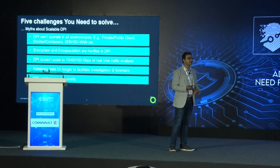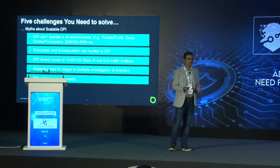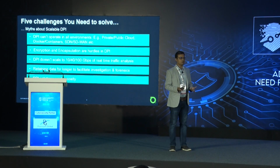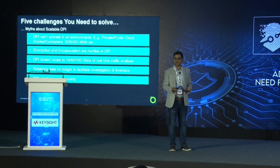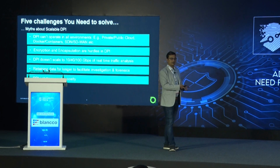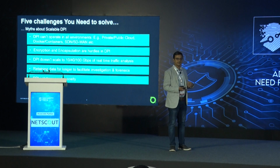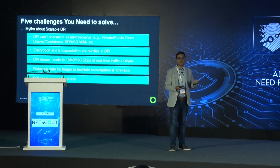Then there is encrypted and encapsulated data. Say an SD-WAN or SDN network has an encapsulation. What happens if you acquire that data? Can you actually read that data is another big challenge. Can you decrypt that data, unencapsulate that data, and analyze that data? That's where we really come into the picture, where we can do that.